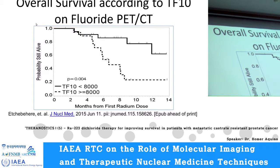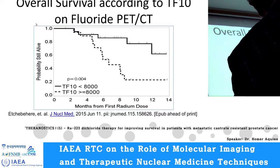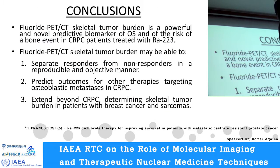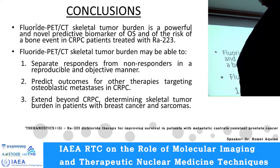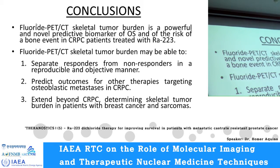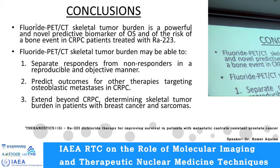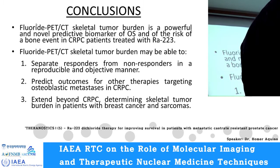Those patients who have a much higher volume of fluoride-avid disease, what we call total fluoride-avid disease, do have a worse survival compared to patients who have small volume disease. You can separate the responders from the unlikely responders in an objective manner. We can tell them whether their outcomes may be good or bad, depending on the extent of the blastic metastasis.